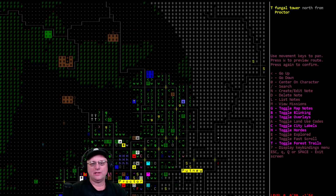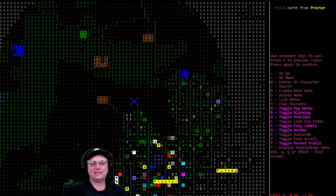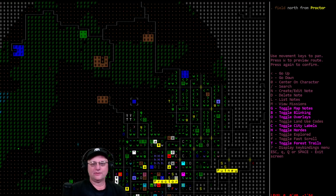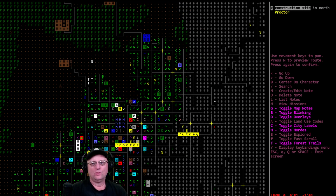Uh-oh, there's the one you don't want to see right there. Fungal Tower. Kinda would have expected to already see something if it was an active one. They usually have a range out to about 16. I'm at 10 now. I haven't seen any fungus. The other thing I just noticed is we have a library right there with a construction site. Another potential good spot.